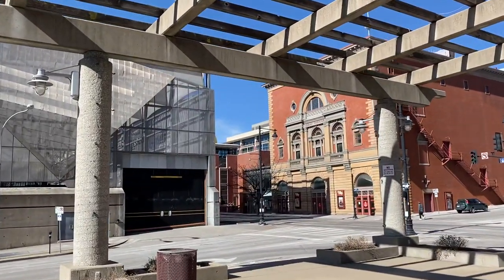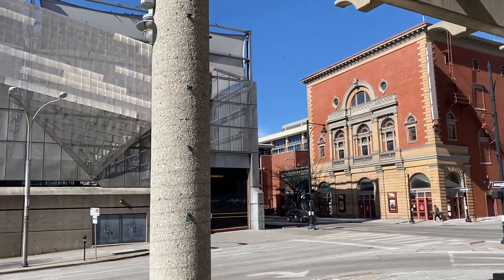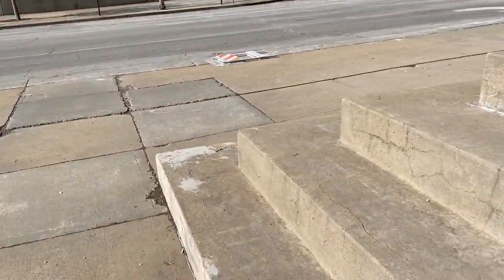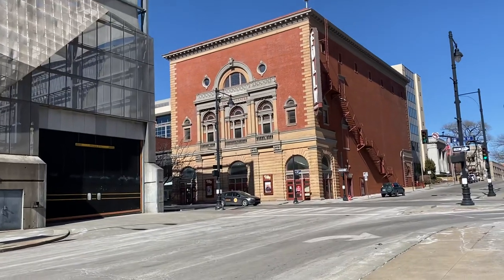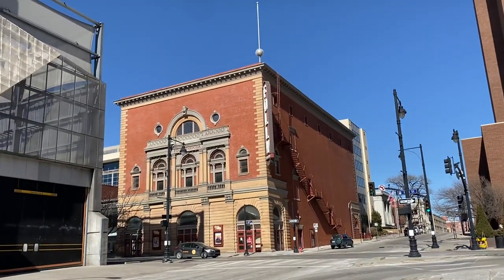see? We're going under like some type of canopy. Oh, we have more steps down here. Jersey went down them like nothing. We just went down a few layers of steps. All right, that's the Foley Theater. I believe that's one of the historic attractions that they got here, the Foley Theater.